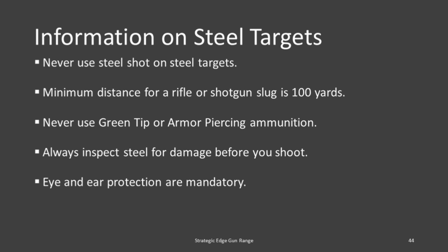Minimum distance for a rifle or a shotgun slug on steel is 100 yards. Never use green tip or armor piercing ammunition on our steel. Always inspect steel for damage before you shoot. And eye and ear protection are mandatory anywhere at Strategic Edge when you get near a firing line.